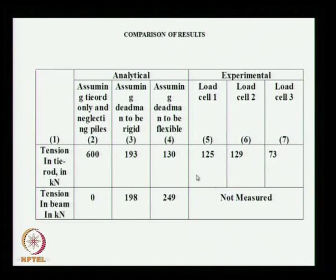Now we can see the comparison of result. We were expecting around 600 kilonewton, that is what is shown in the analytical design which is done originally, assuming that tie rod only take the lateral force neglecting the piles. The tie rod will take 600 kilonewton and the beams will take about 0 kilonewton. This is what is originally assumed.